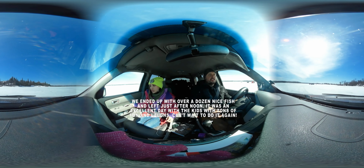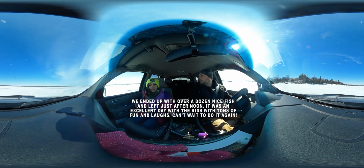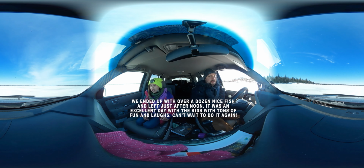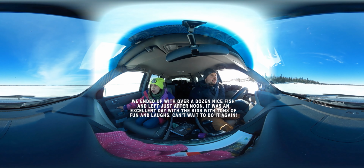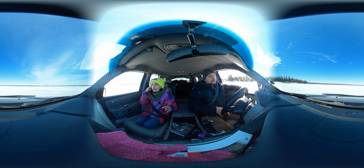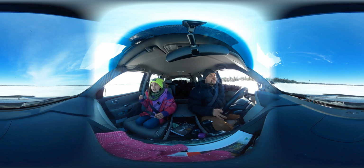Did we leave anything on the ice? Notice anything? Nope. Alright, let's roll. The stick. If you open your window, it's so nice. It's only like 12 o'clock and we're already leaving.